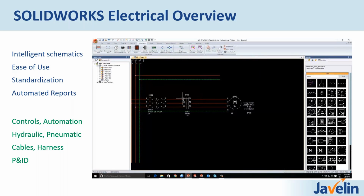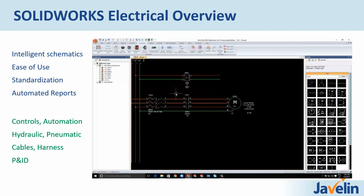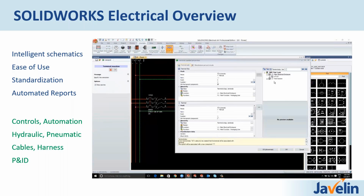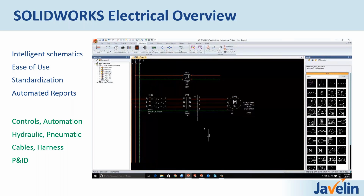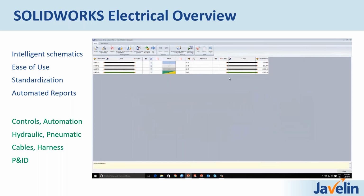We can go from a manufacturer's part and then pick the symbol that is associated to that in our library so that we don't have to go searching for symbols. As we bring them in, it automatically heals the wires and inserts it so that we don't have to do any redrawing. What we're going to see here is that with terminal strips, we have a little bit more control as well.